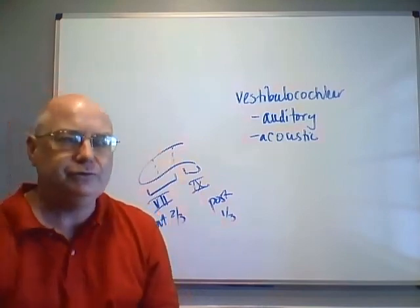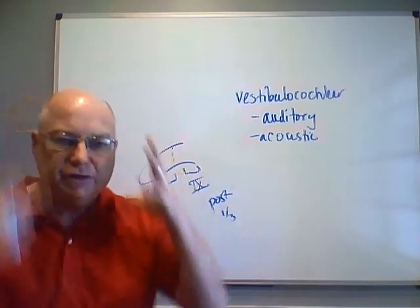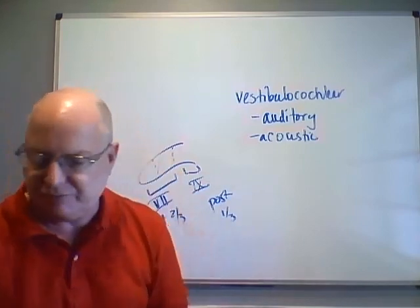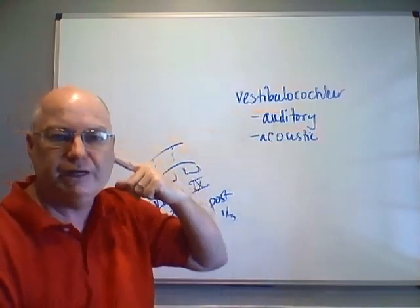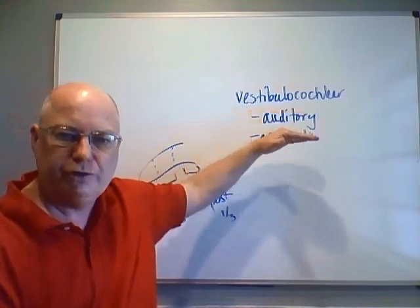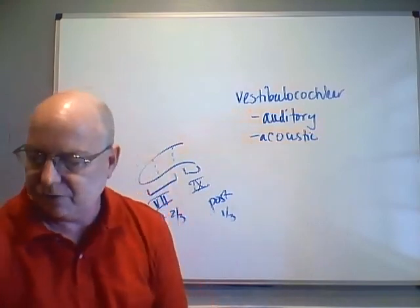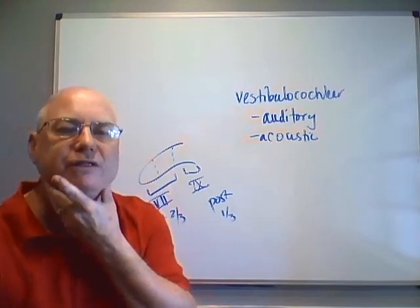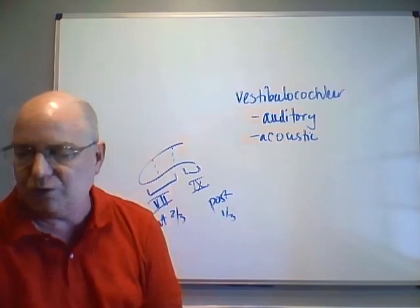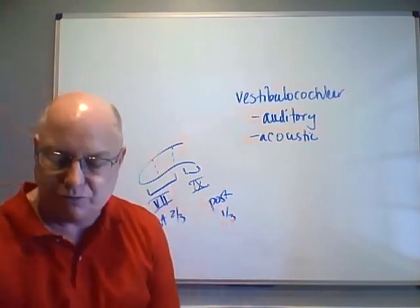Facial nerve, cranial nerve number 7, is going to do taste from the anterior 2/3 of your tongue and the muscles of facial expression. Cranial nerve number 8, the vestibulocochlear nerve, does hearing and equilibrium, also called the auditory nerve or the acoustic nerve because of the hearing part, but that leaves out the equilibrium. Cranial nerve number 9, glossopharyngeal, is going to do part of your pharynx and part of your tongue for swallowing and saliva and the sensations from the posterior 1/3 of your tongue.